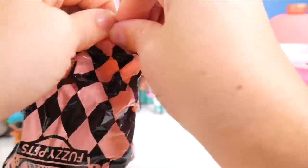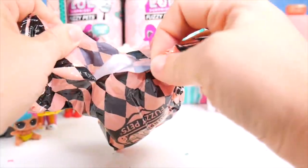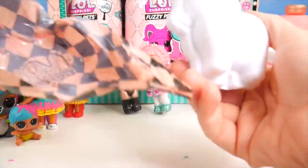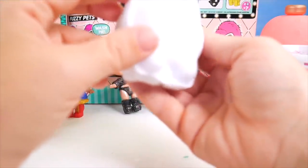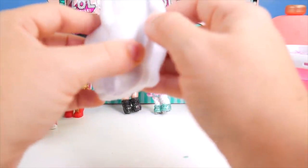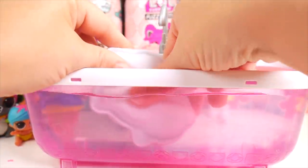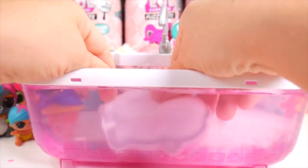Time for the big reveal. What pet do we have in here? Whoa, what is going on? This is a fuzzy container. All right, let's try to get the fuzzies off. I can also just open it. Let's see if the fuzzies come off of this. Soak it in the water. I don't know if these fuzzies come off. I need to see what's inside.